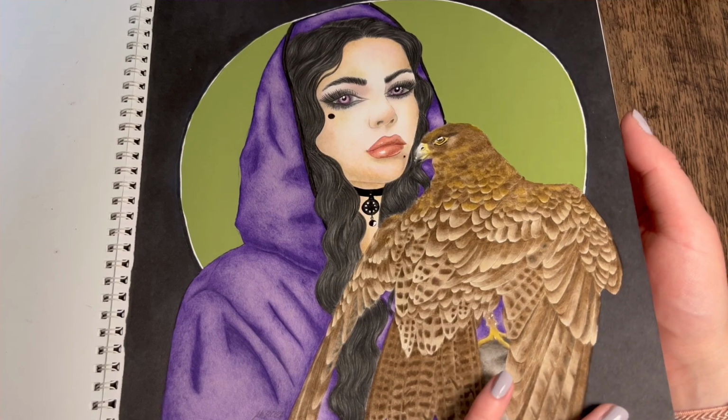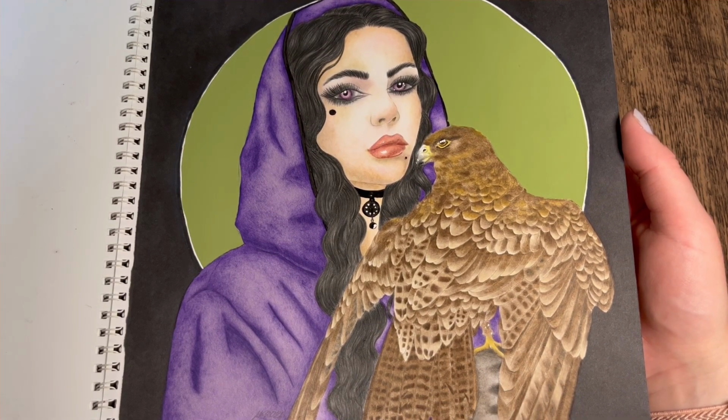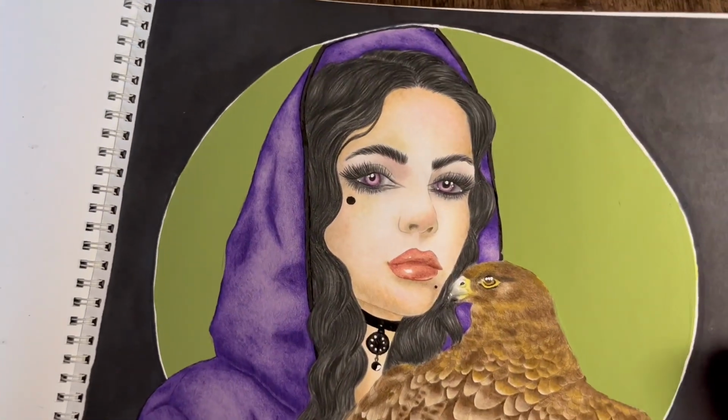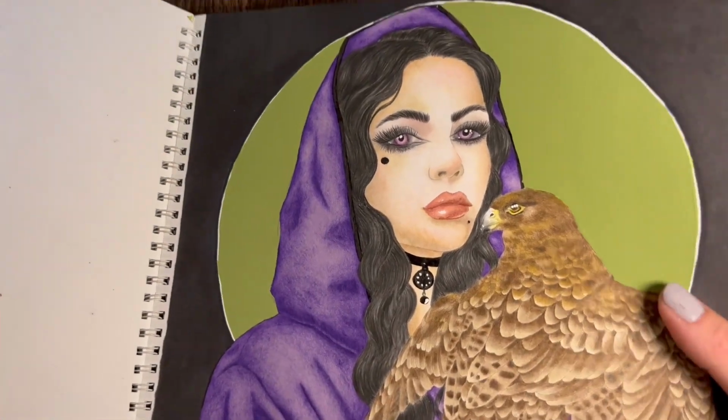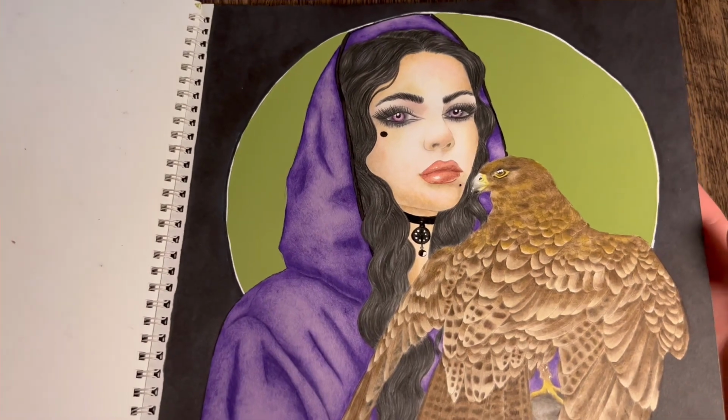I really enjoyed colouring it. I really enjoyed the textured look to it as well. I really do like it. If you're familiar with The Witcher, then you'll know about this lady here, Yennefer. Absolutely gorgeous, and her eyes are that colour as well, like purpley grey. So yeah, that's the first page from Anastasia Ellie and Marantine. I'm going to pop it down there.